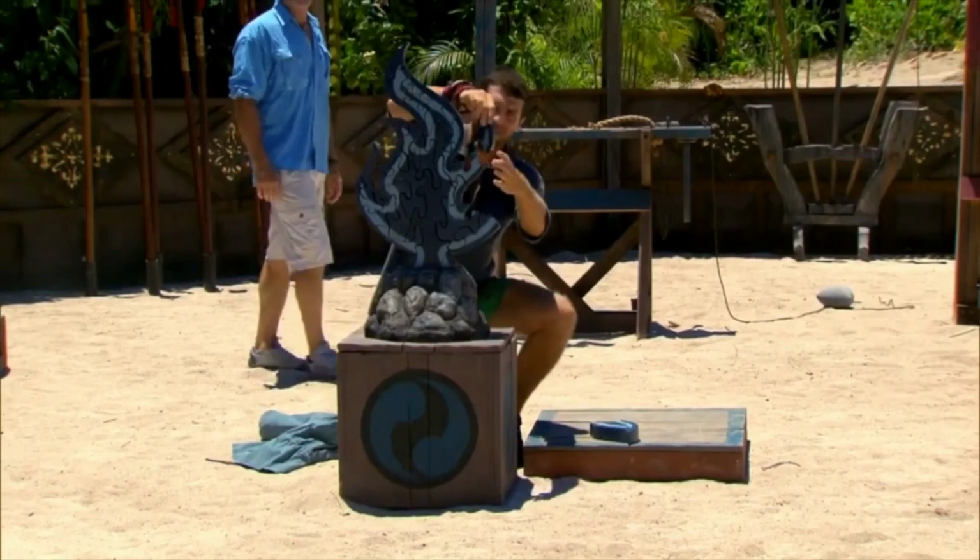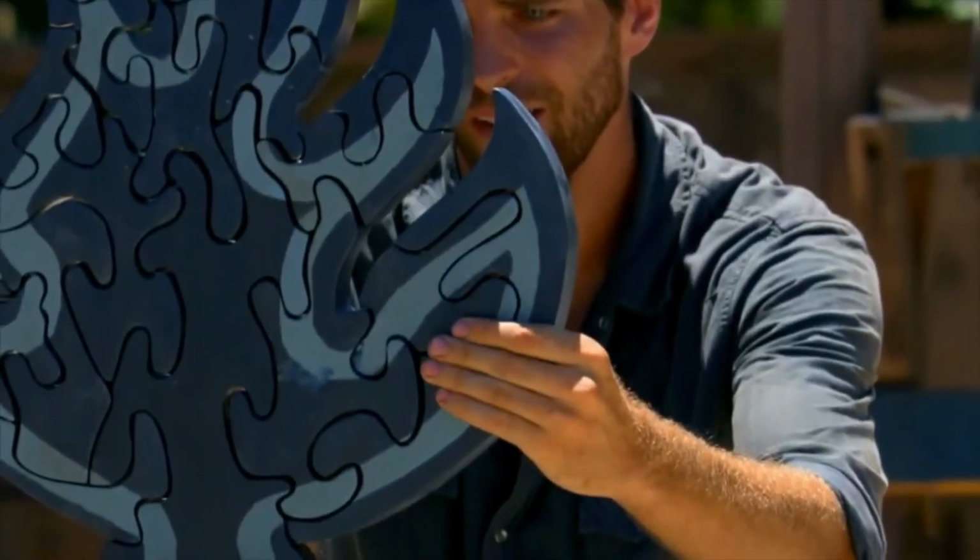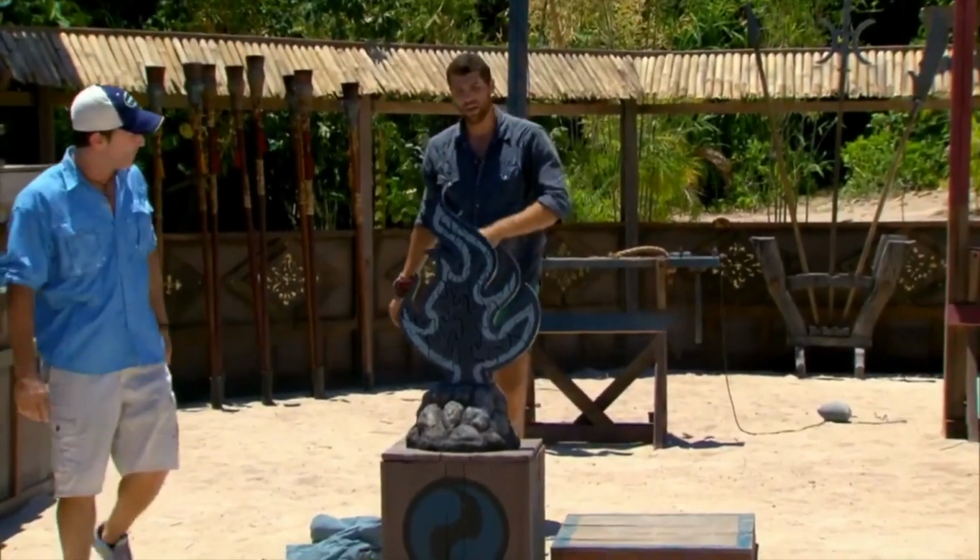John steadies his puzzle. He's got a lot of pieces in. John, very close to finishing this puzzle. John places his last two pieces in.